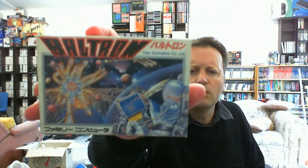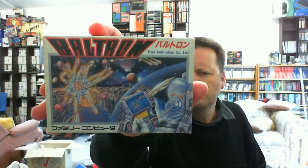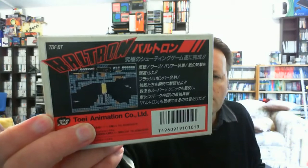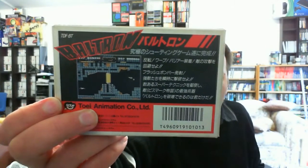I believe it's another shoot 'em up. It looks cool on the back. I know nothing about the game. As I said, I only put low bids on these, so I wasn't expecting to get them. This one's called Voltron. I've never heard of this game before. By Toei Animation, so you'd say that. Well, it hints that it might be a 3D type one, but when you look on the back, it looks like it's a side-scrolling one. Looks very interesting. Looking forward to seeing what that one plays like.